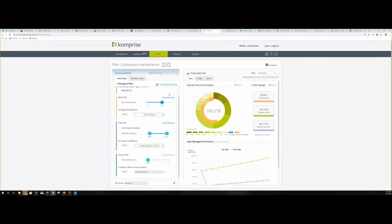In addition to moving data, as I mentioned before, we can also copy data. So while I'm archiving to AWS, I can simultaneously create a copy of all of my data, in this case to Google Cloud. This can also be an on-prem target and maybe an AWS Glacier for that secondary copy. Again, I can play around with the age of data here. So maybe I want to move everything that I see. Create a copy of everything that I see.